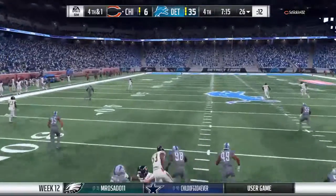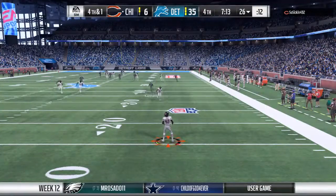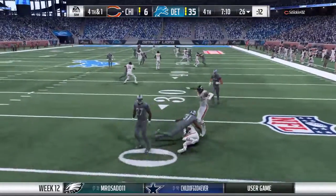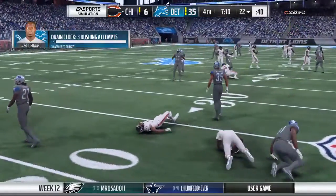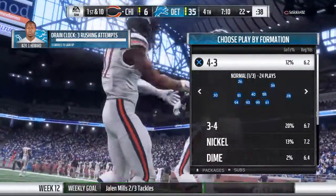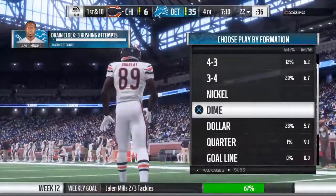And he uncorks a beauty. Best of the day. This will be fielded at the 17. We'll call that a punt of 54 yards. Well struck. And the Bears take over. Onto the field now come the Bears.